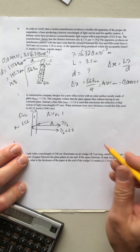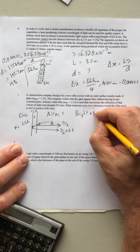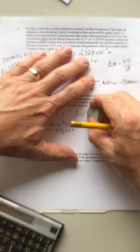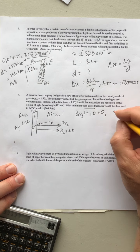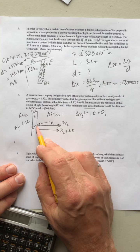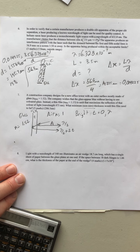Okay, so I want to know the next time they're together. So bright would be at T equals 0. And then the dark would be at a quarter. So T equals 0 or half wavelength. Because if this is a half a wavelength, in a half and out a half is a full shift, and a full shift puts you in the same spot again. So the second would be lambda.